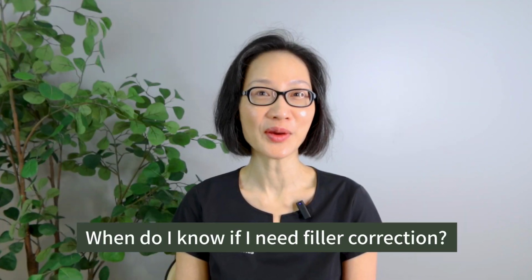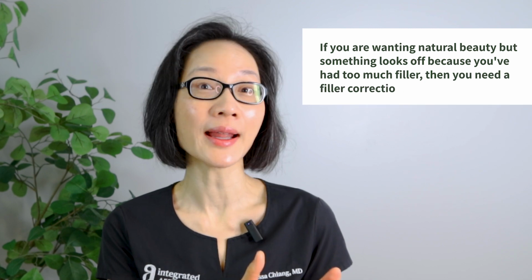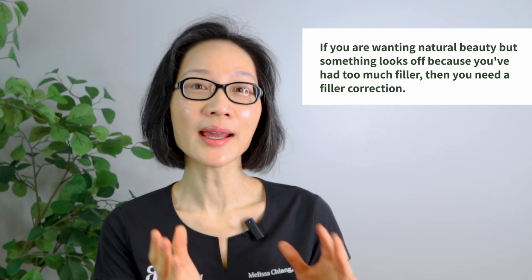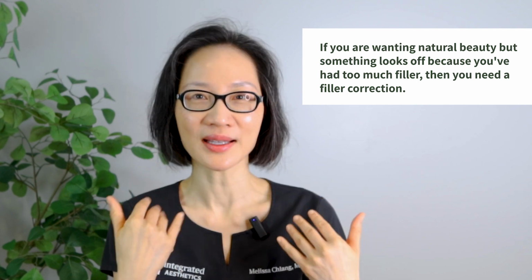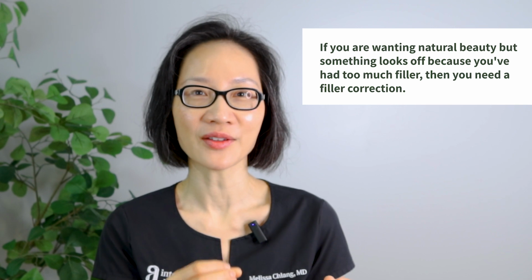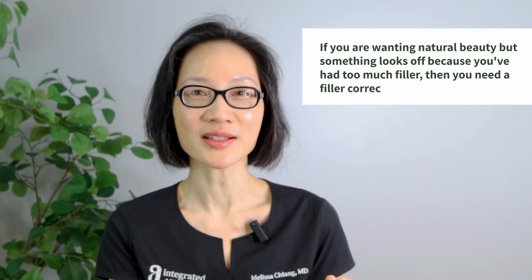One fundamental question is, when do you know if you need filler correction? And I kind of break that up into two categories. The first category is if you look like you've had filler. So if you are wanting natural beauty, you can't have beauty where it looks like something is off in your face because you've had too much filler. And so if it is obvious you've had filler to someone who's passing you by on the street, then you need a filler correction, in my mind.